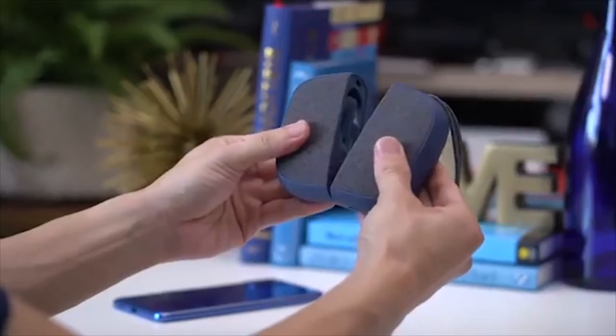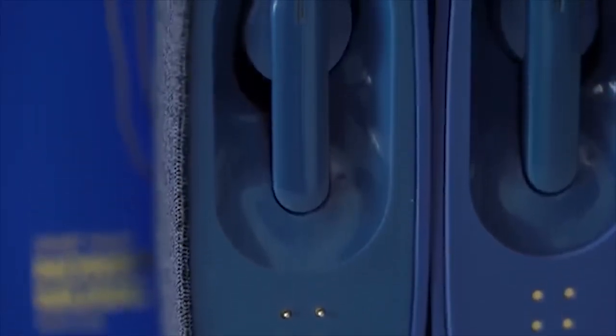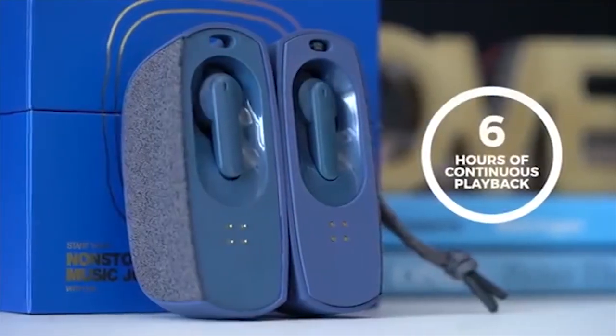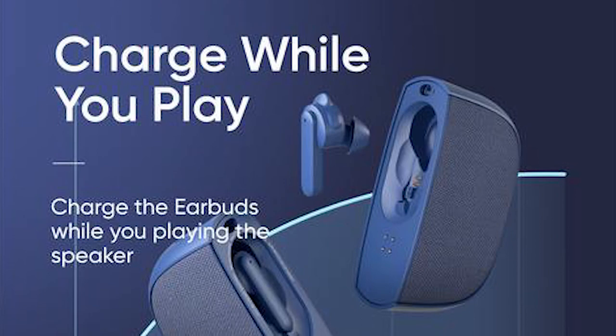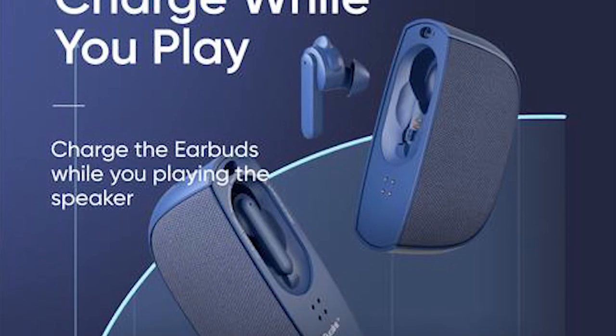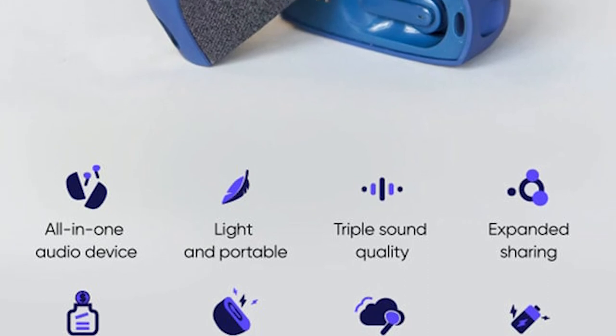Duolink makes it easy to swap from personal listening to sharing your music with friends thanks to the auto switch function, which lets you transfer audio into your desired device. With this feature, you can switch from solo mode to dual mode and party mode easy and fast. This is by far my most favorite gadget.